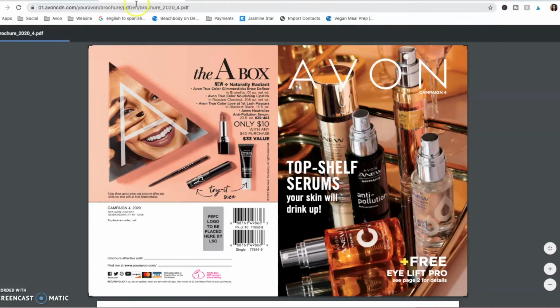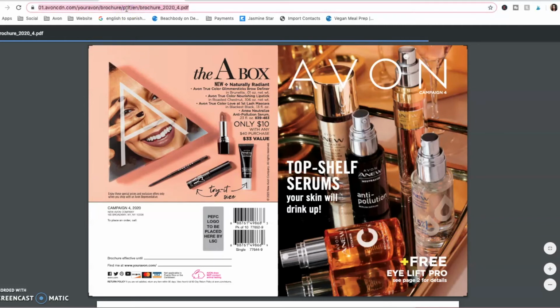What that means is you could easily download this brochure. Once it's finished loading here, you can download it and save it to your desktop, and then you can just share the PDF file on social media or whatever you want to do with that. Or you could just easily share this link with your customers.